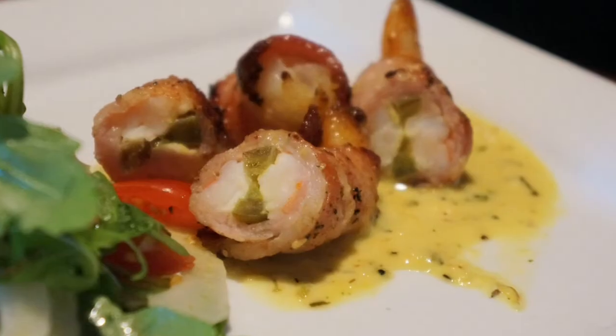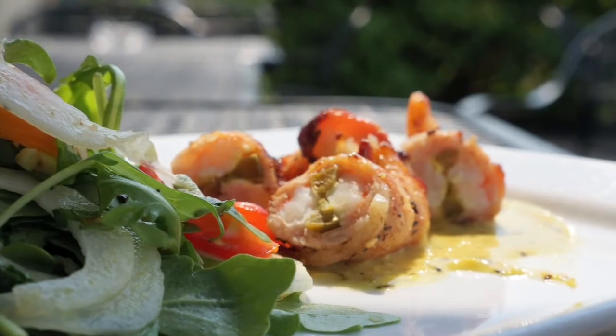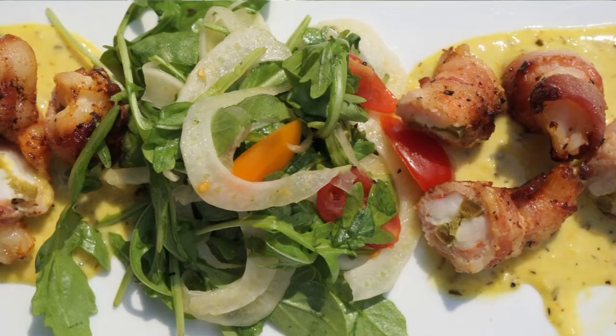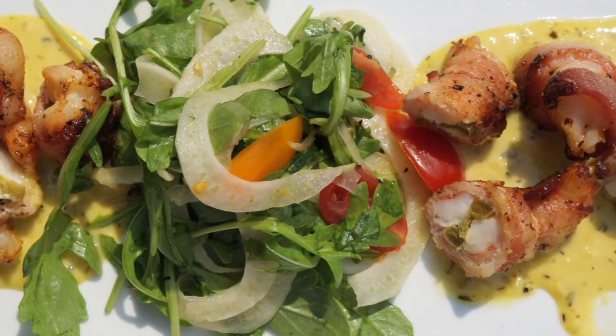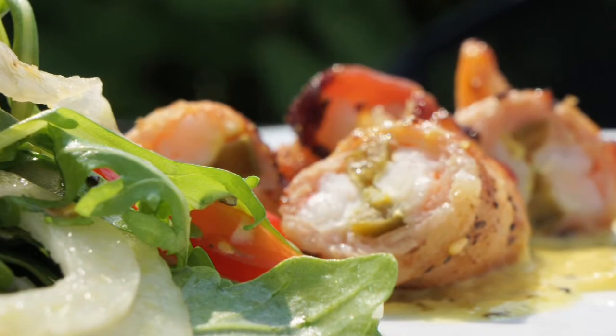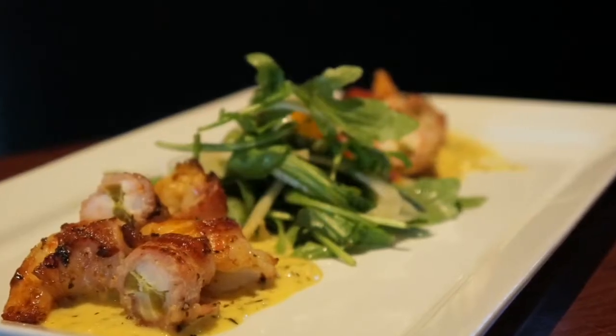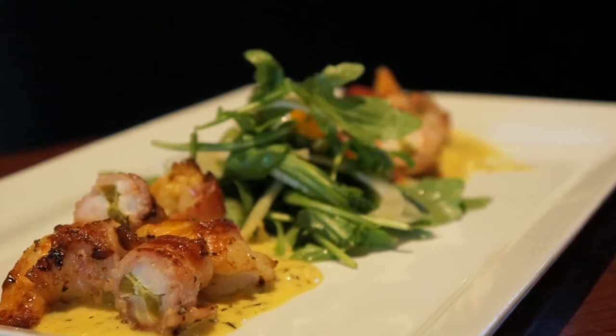This is something else they can't take off the menu. Otherwise, customers would most certainly revolt. The jalapeno stuffed shrimp wrapped in bacon. I can see why it's a house favorite, just talking about those ingredients. This is something you gotta try at the Tulip. But you can also try making it at home when you learn the secrets from Chef Spencer.